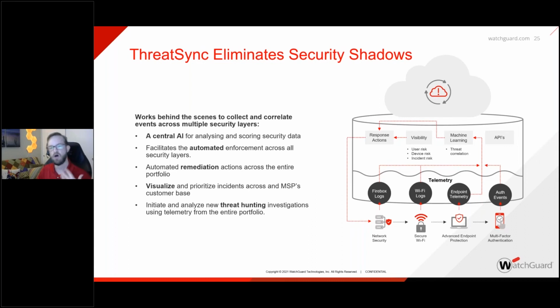And so, the graphic on the right-hand side here is a bit more of a visionary graphic, right? Today it's the Firebox data and the endpoint data, but as we go forward, we'll start to include more multi-factor authentication events, more Wi-Fi data, more user risk information, incident risk information. There's a lot more that we can feed into the ThreatSync platform to provide that value and shared knowledge across the unified security platform.